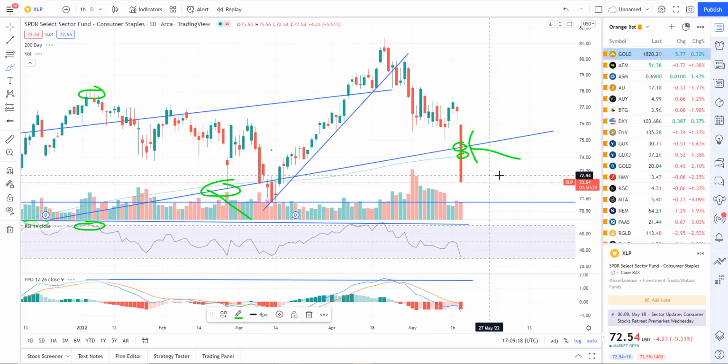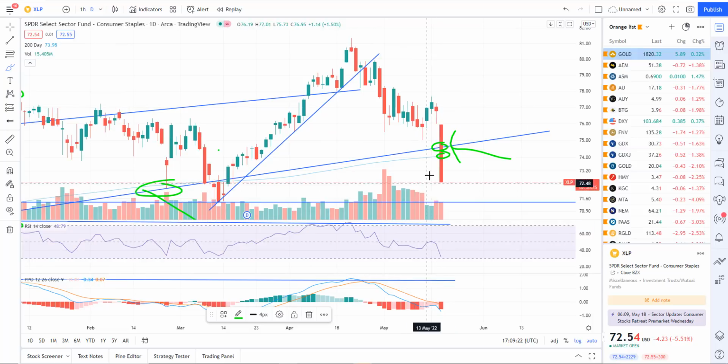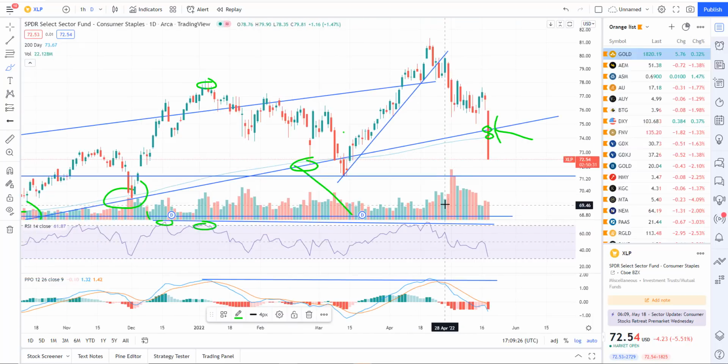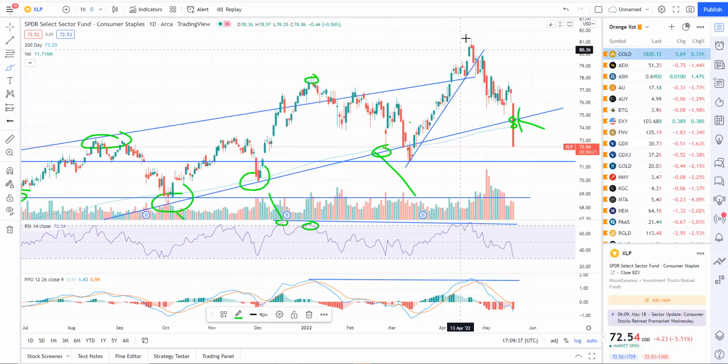You look at the daily, it's just getting crushed. And breaking trend, breaking the 200-day moving average, breaking the trend line, sell signal all day long. This one also came with negative divergence, kind of equal RSI and PPO. See, this was the same equal, but higher highs in price. So that's still negative divergence.